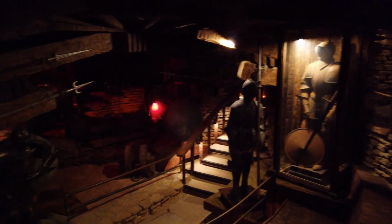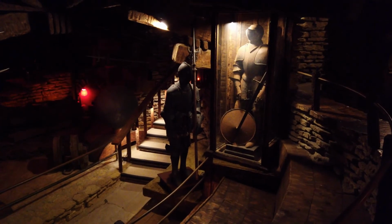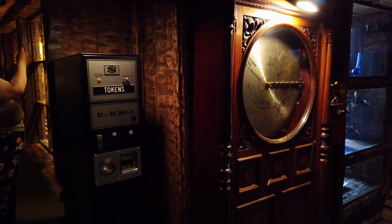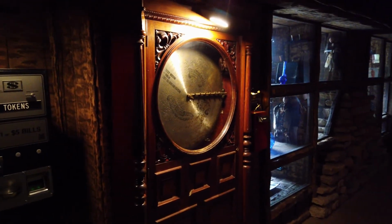This is a knight in armor, or several knights in armor. Here, it looks like an old English style room with lots of knights in armor. This is restrooms over here. This music machine, you can put in tokens and it plays the music. So there's a token machine here and you can plug it in the tokens over there. And it'll play the music automated.